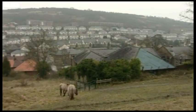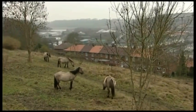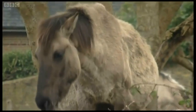Now, when Hospital Down in Dover was first suggested as a location for the wild horses, there was a little concern. After all, the Downland is sandwiched between two large housing estates in the town. But it turns out they needn't have worried.